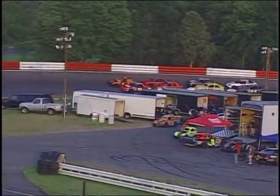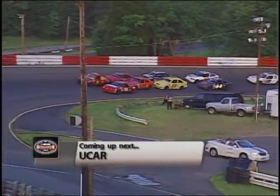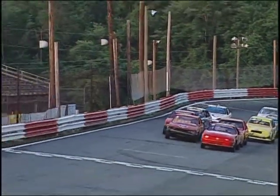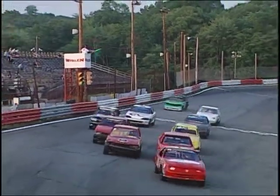UCAR's set for 20 laps. There's Stop and Go Steve Brady. I'll tell you why we call him that in just a moment. Right now he's off turn number 4 looking for the green, and we are racing with Chief Jerry Deem on the outside, and that's Billy Engel on the inside of the 01.